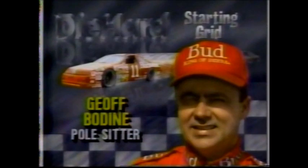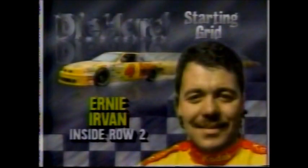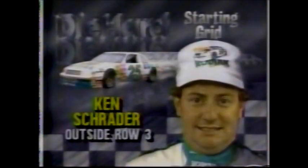On the pole position will be Bodine from Chemung, New York, and the number 11 Budweiser Ford at 91.726, not a record. Outside of row number 1 will be Dale Earnhardt in the number 3 GM Goodwrench Chevrolet. The second row in the Kodak Film Oldsmobile number 4, it's Ernie Irvan from Modesto, California, and Mark Martin from Batesville, Arkansas in the Stroh-Light Ford number 6. The third row, the Citgo Petroleum Ford driven by Dale Jarrett in car number 21, and Ken Schrader from Fenton, Missouri in the Kodiak Chevrolet number 25.